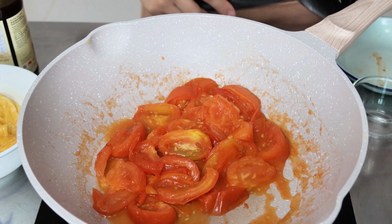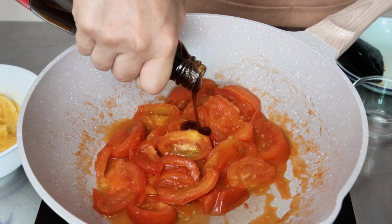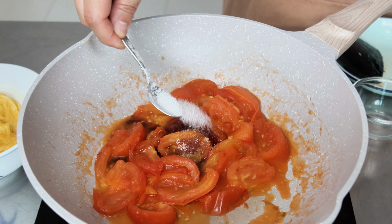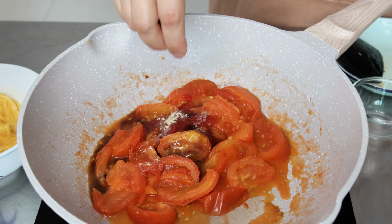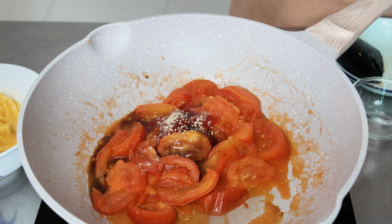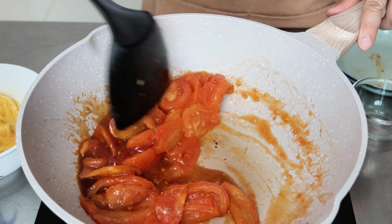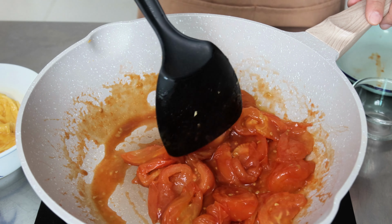When the tomatoes' texture is the way you like it to be, add in your seasoning. That's oyster sauce, light soy sauce, sugar, ketchup, white pepper, and an optional pinch of MSG. Give this a good stir and cook it till the sauce has slightly thickened. This should take about a minute or so.